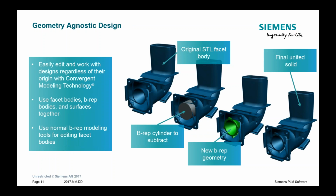And one of the technologies that's built into NX is called convergent modeling technology. Now, convergent modeling allows you to use facet bodies, B-rep bodies, and surfaces all together at the same time without regard to where the geometry came from.